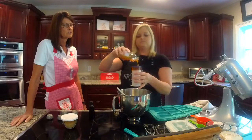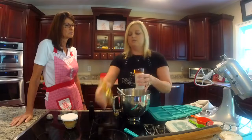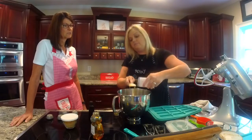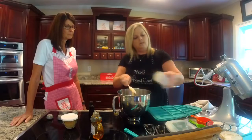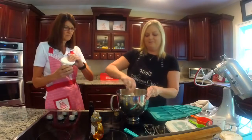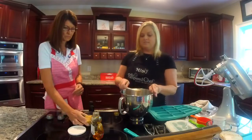All right, so this is a third cup of honey. You can use raw honey, you can use clover honey, whatever you want. Local honey is even better if you can get it, because then you get that added allergy prevention benefit.